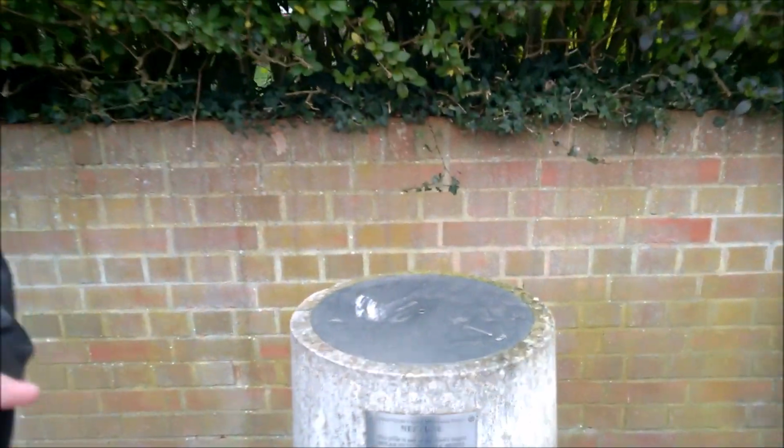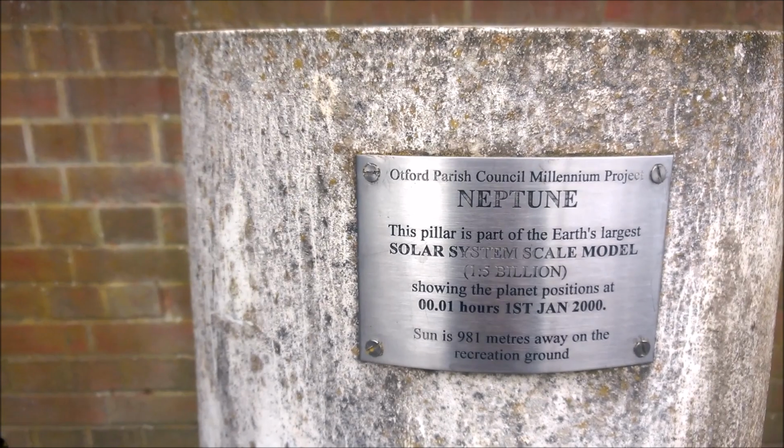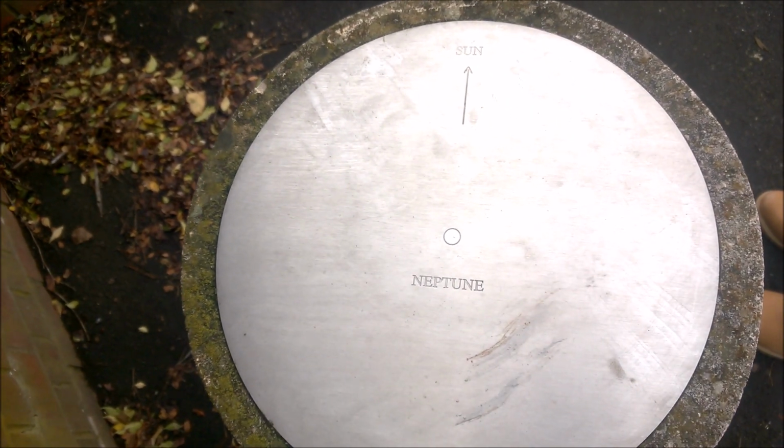Park here at the moment. Neptune. So the sun is 981 meters away on the recreation ground. Am I saying that right? Recreation. Well, here we go. Let's go this way. There's the sun. There's Dan.